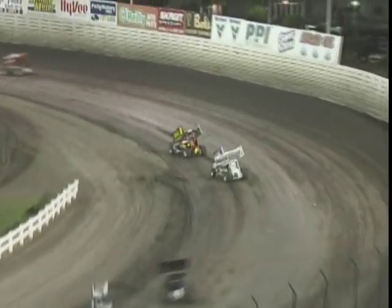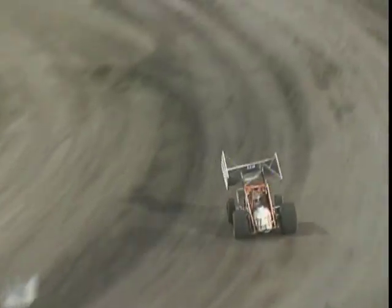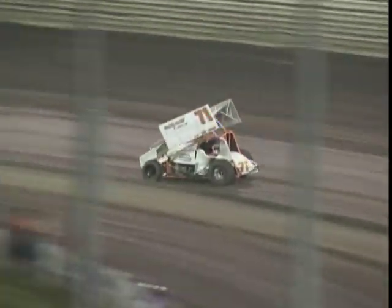RJ Johnson, a former track champion at the East Bay Raceway down in Florida. Now, trying to pick up heat race number 3 off of turn 4. Justin Clark, 2 to go. Johnson, Young, Anderson, Logan, and Martin, your top 5.